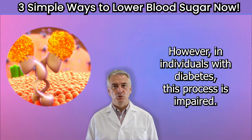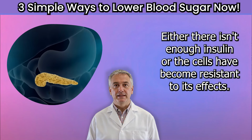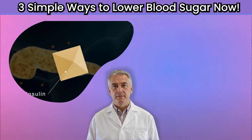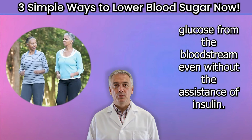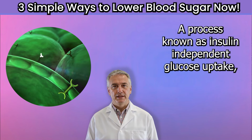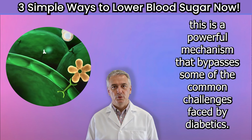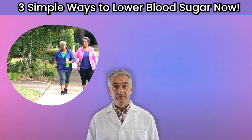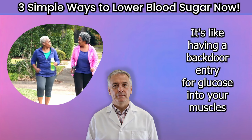However, in individuals with diabetes, this process is impaired. Either there isn't enough insulin, or the cells have become resistant to its effects. When you engage in physical activity, your muscles can take up glucose from the bloodstream even without the assistance of insulin, a process known as insulin-independent glucose uptake. This is a powerful mechanism that bypasses some of the common challenges faced by diabetics. It's like having a backdoor entry for glucose into your muscles.